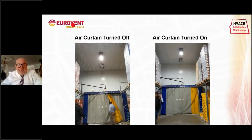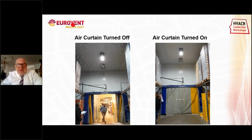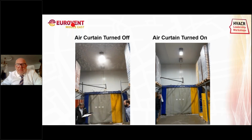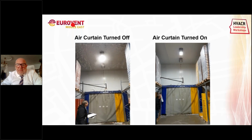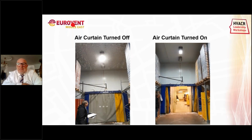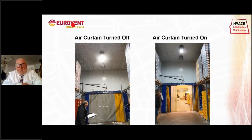Here to the left, you can see what's happening. Here we turn off the air curtain, and immediately you can see that the condensation enters the room. We do the same to the right, but here we leave the air curtain on. Maybe you can see some condensation around the lamp in the ceiling, but a big difference.